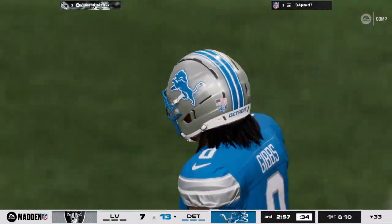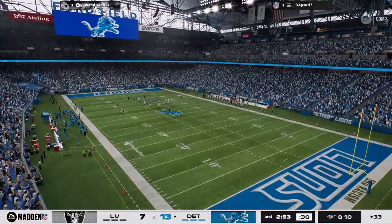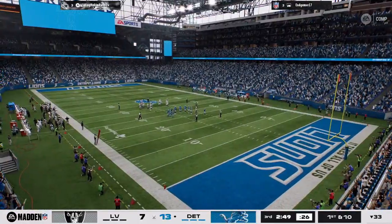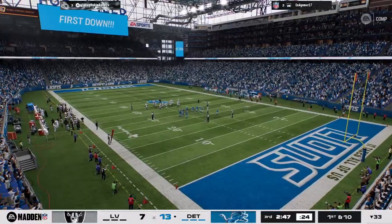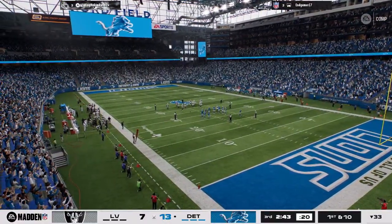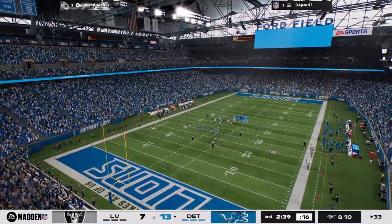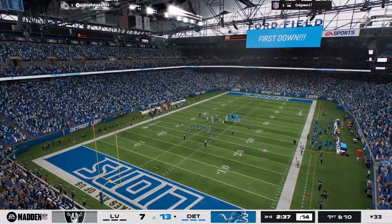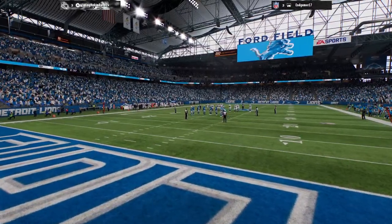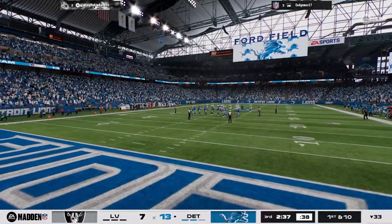Gain of 6. It just seems like every time this guy touches the ball, he makes something happen. And not all of his runs are always going to be positive. He's kind of one of those guys that's going to get a 0, a 1, a 2. But it's the home run threat. It's the big plays that really tip the scales in your favor. And when you can generate those big explosive plays on the ground, man, it makes such a big difference for the offense. The Lions called their first timeout, and they'll have a chance to talk things over after picking up that first down.